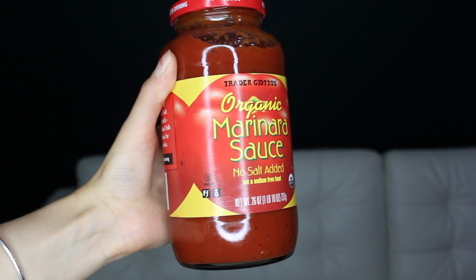But this is definitely my go-to for when I just don't know what to do, but I still want Rain to get a little bit of her vegetables in. I'm not substituting this for her vegetables in any way, but definitely this pasta is going to be better than regular pasta. And I believe it's only like $1 something, which is excellent.